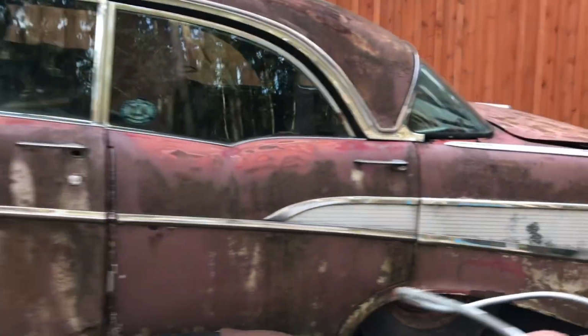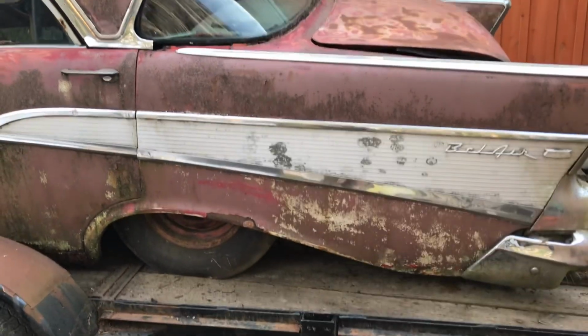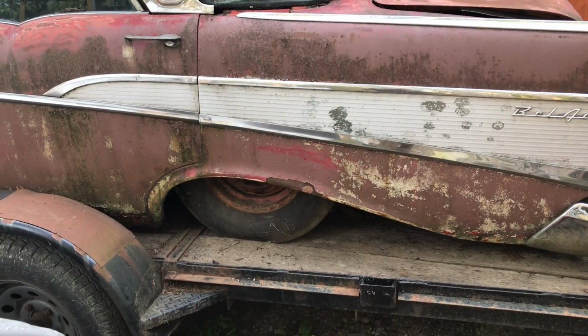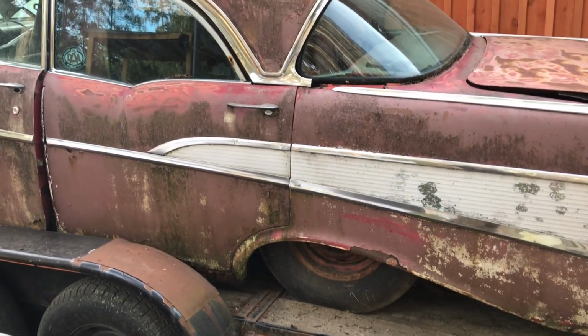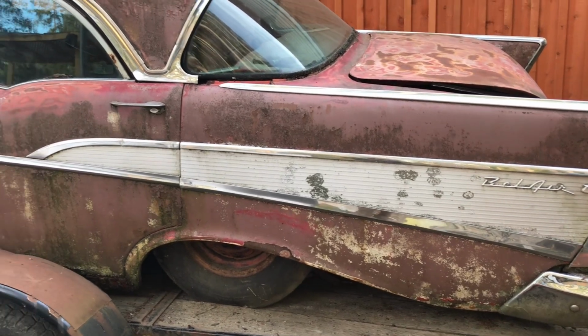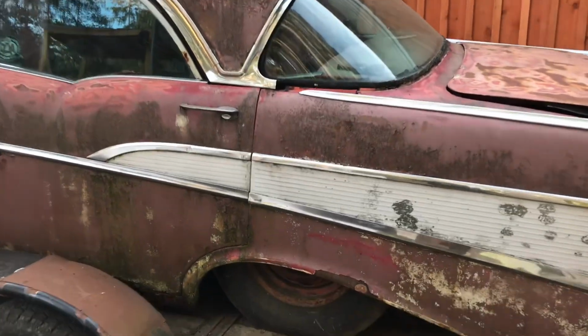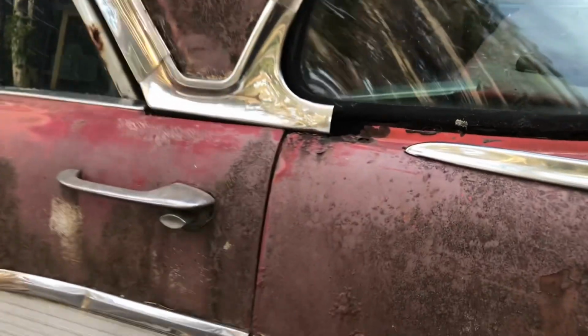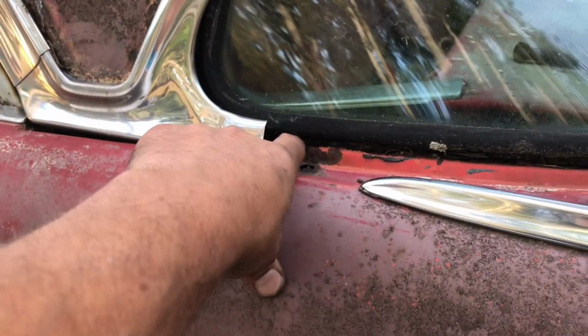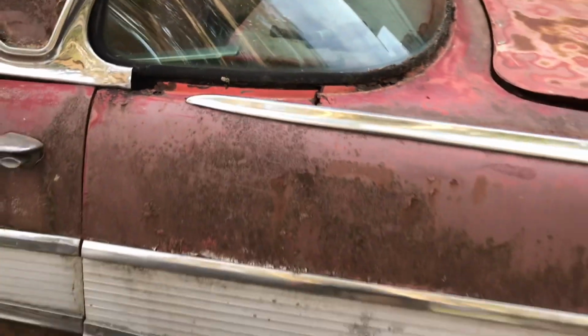This car sat in a wet environment with broken rear leaf springs, so the frame was more or less right down on the ground. So the frame is completely rotted out on the rear section, and you can see there's fairly extensive rust right here too. So this area here is gone, and the rockers are gone.